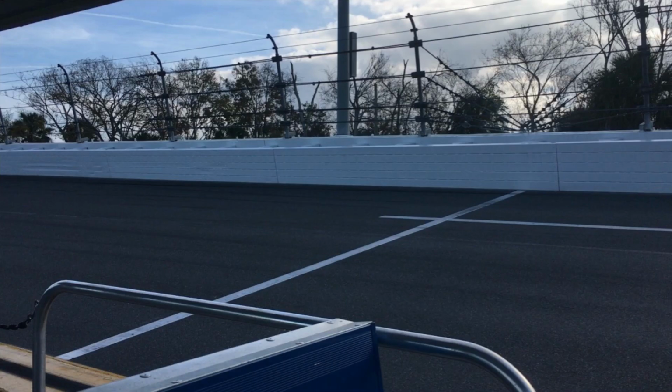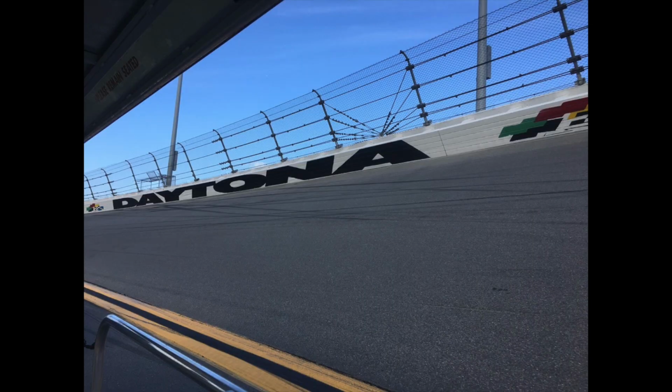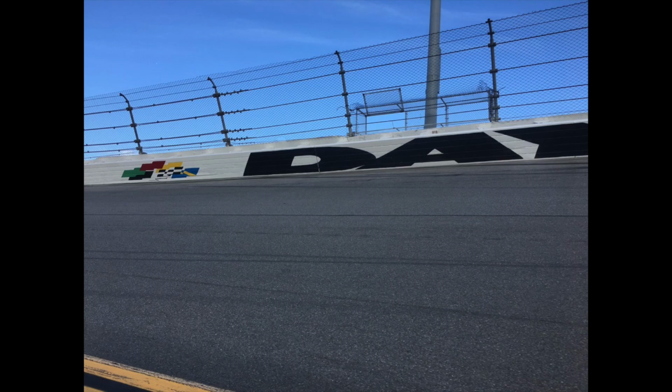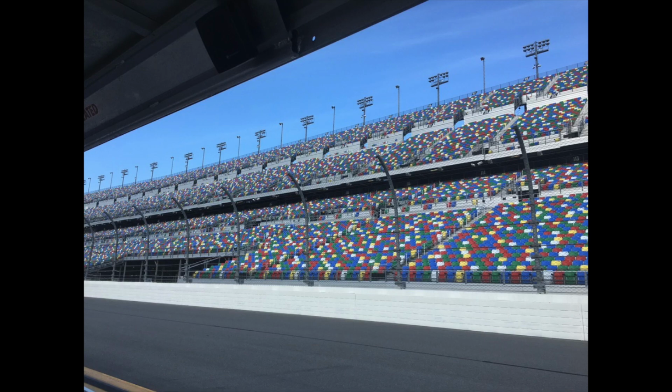It was neat to be on the racetrack with those steep banks. They talked about the history and all the technology it took to make the racetrack at that steep bank. It was really interesting, and actually it was a marvel of technology to make such a high bank racetrack.